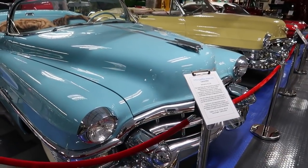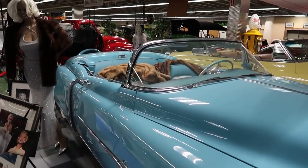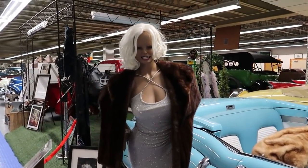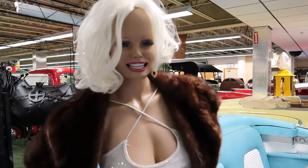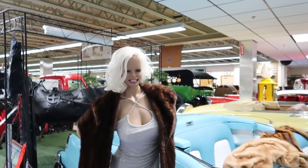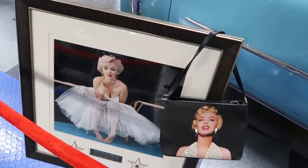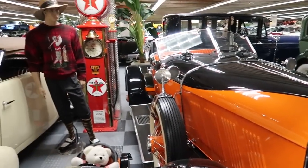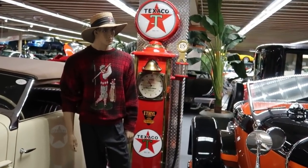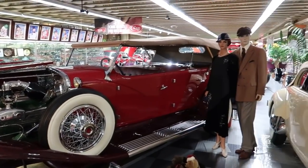This is a 1953 Cadillac Eldorado. You can see some fur coats slung over the seat backs. And look at this. We have Marilyn Monroe. Look at her toothy smile there. And yeah, I know that's Marilyn Monroe because they have a picture of Marilyn Monroe right here.